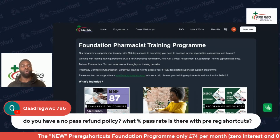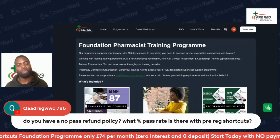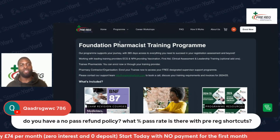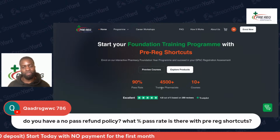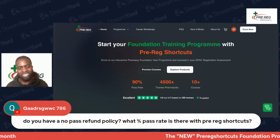Do you have a no pass refund policy? What percentage pass rate is there with Preregshortcuts? So as you can see, I'm going to show you right here. Pass rate, we have a 90% pass rate. This was last year. Last year, June was 90%. This year, June 2024, we have a 95% pass rate.